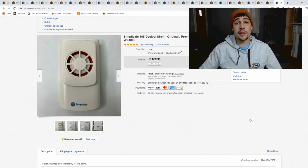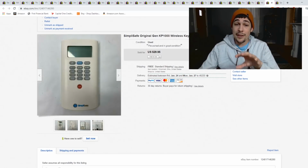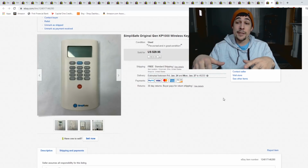So I actually picked these up a while ago. I picked them up at a thrift store, and they were just sitting in the bottom of my death pile for the longest time, and I saw them poking out, and I thought I had listed them, but apparently I didn't. But these were two SimpliSafe pieces. They were like a siren and the keypad for a personal home security alarm, and they ended up selling to the same buyer.